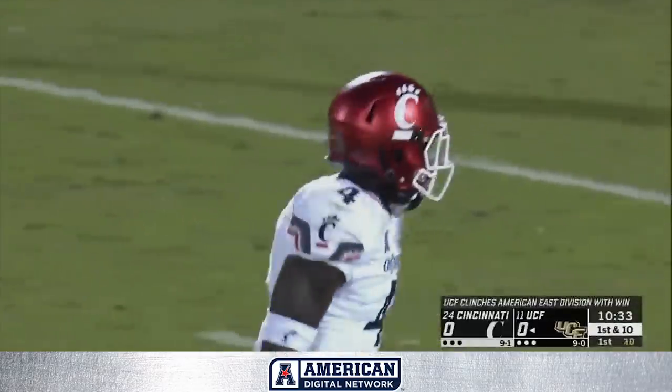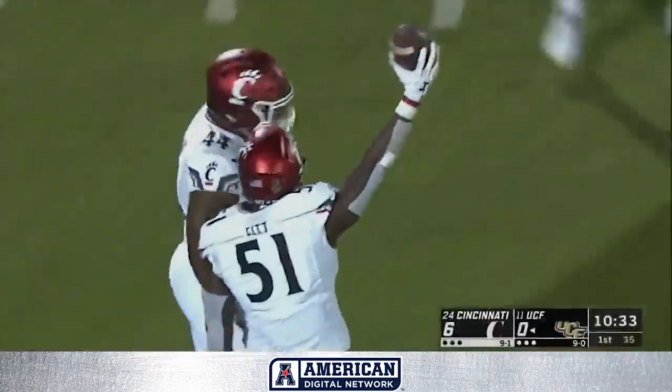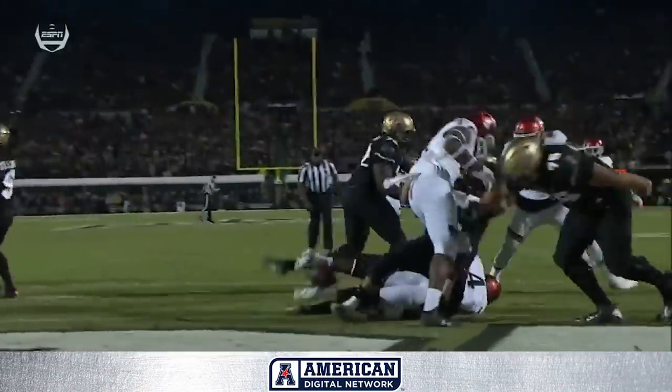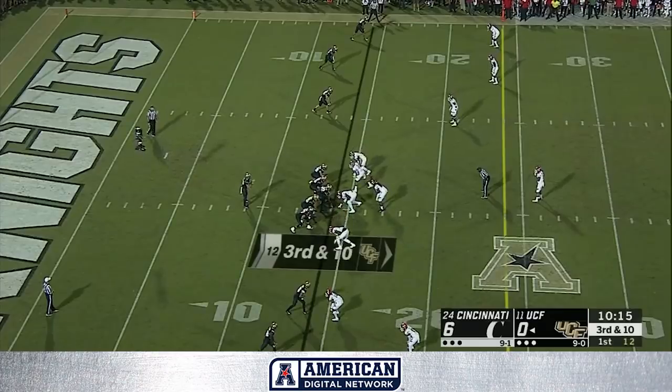We just talked about last year, and this defense has been motivated all week. Come up with the hit, blindside. Milton never felt him. Does a good job knocking the ball loose, and 51 Fitz jump. Defensive backs out there on their own.